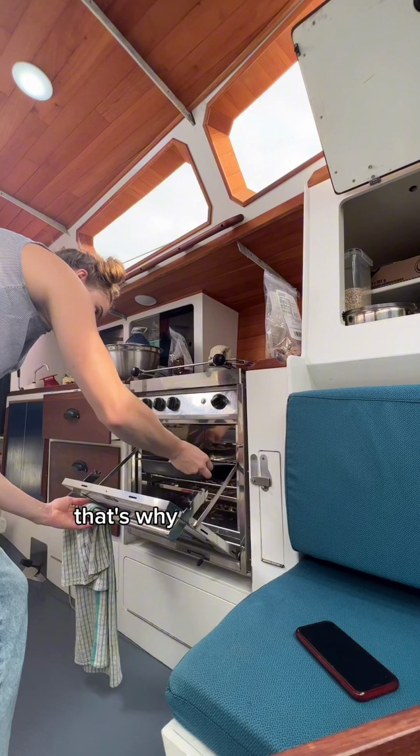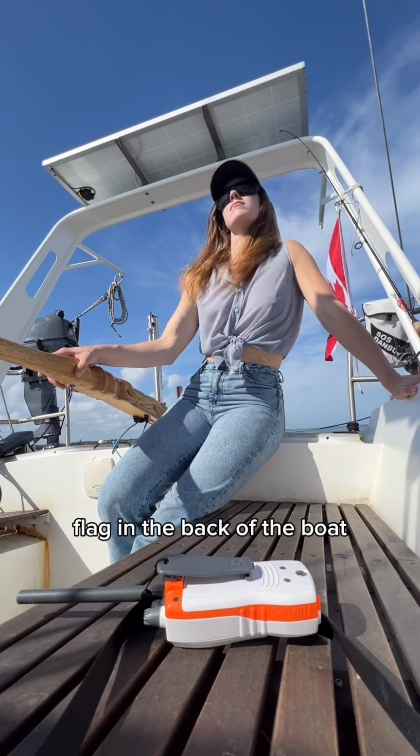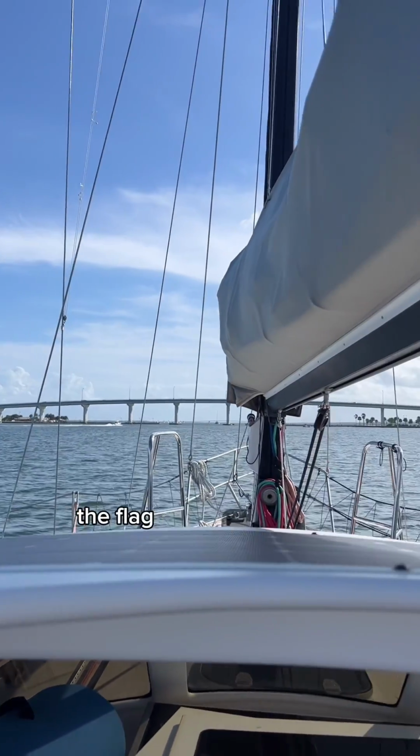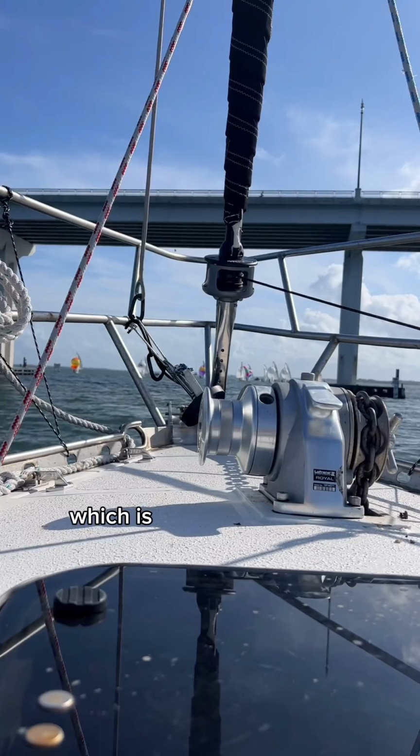Renault is Canadian, that's why there is this big Canadian flag in the back of the boat. I didn't know this, but you have to have a flag from where you're from on your boat. For regulation reasons, the flag apparently has to be that big, which is very funny to both of us.